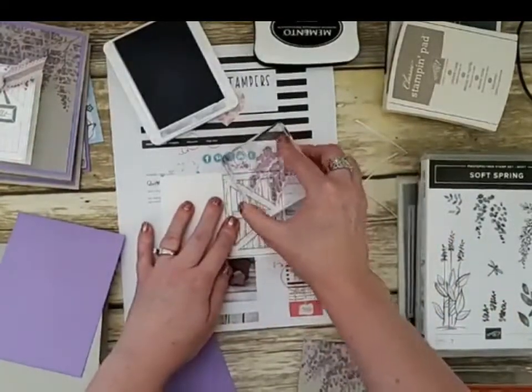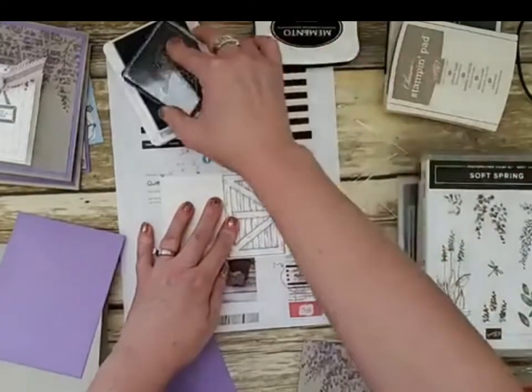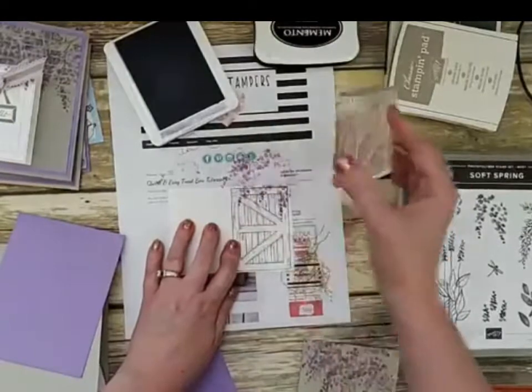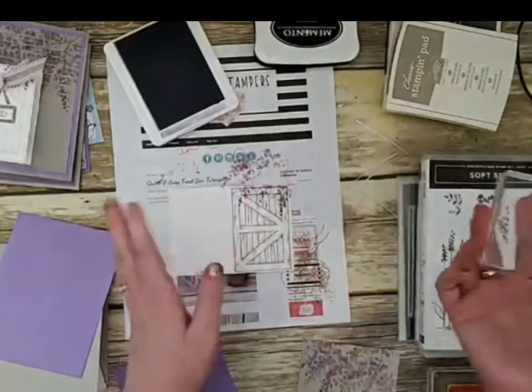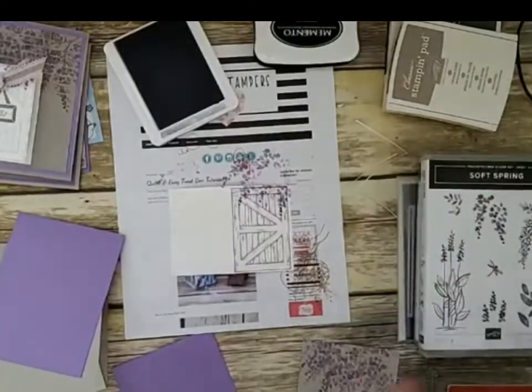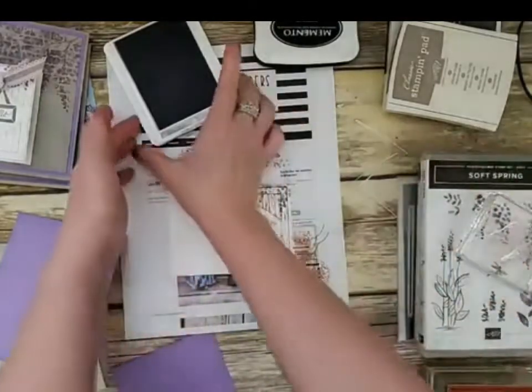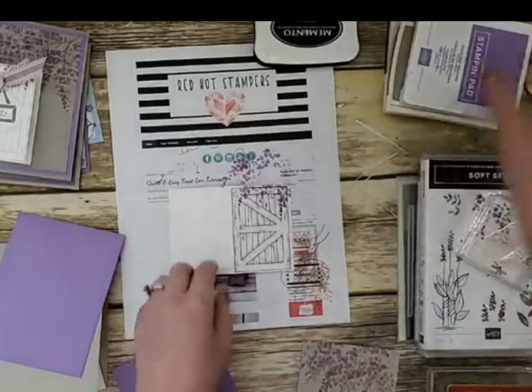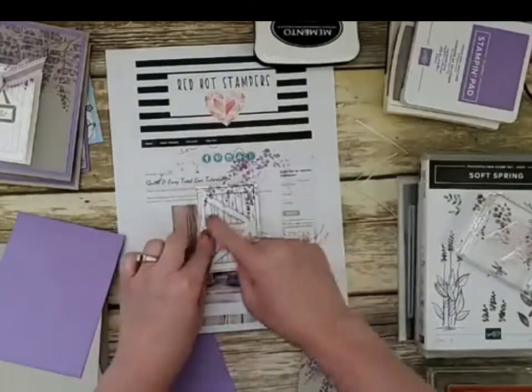Okay, so I'm going to add a few blossoms, and it doesn't have to line up with what's on the front of the card. But add a few blossoms just to give it some color and some depth and texture and variety and any other descriptive word you want to add there. Okay, so there's my door.